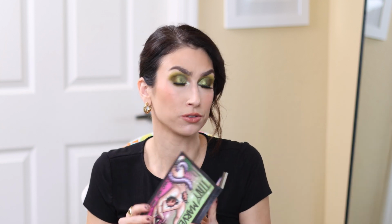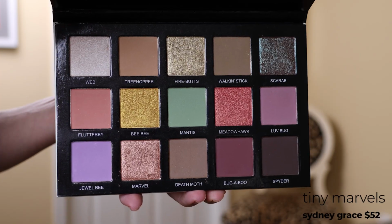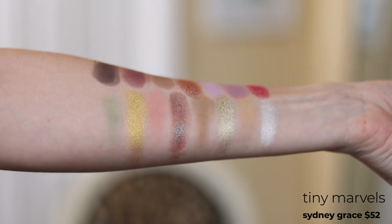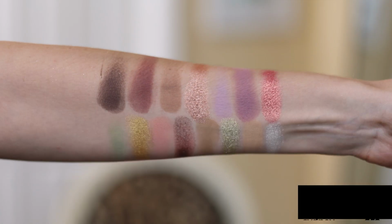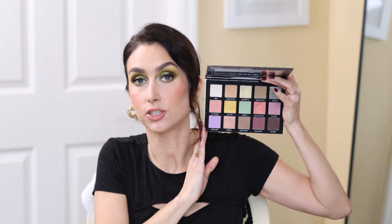They did something absolutely beautiful with this palette. I mean, it is stunning, both color story wise as well as formula wise. The mattes are just blendable, so easy to use. These metallics are so metallic, almost like a cream shadow, so smooth. I created such beautiful looks.